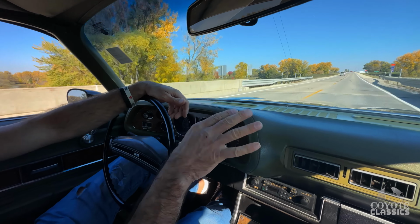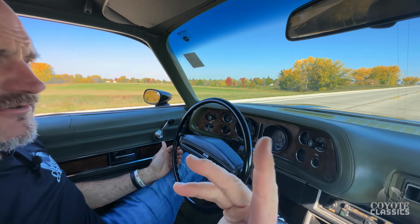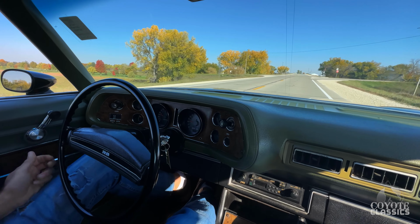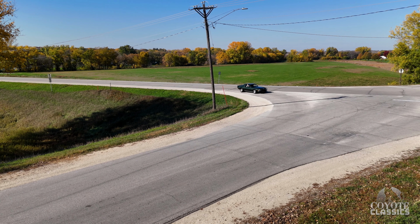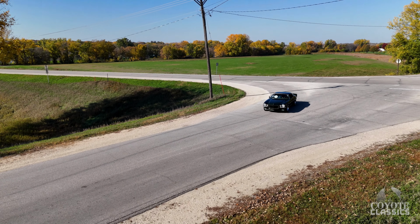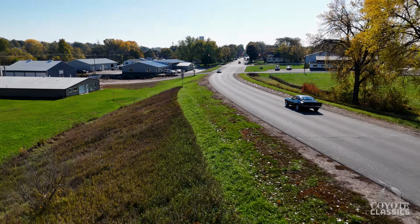Transmission shifts at 5,500. It had that little bit of hesitation when it was first cold right there, but it did not after that, once it warmed up. Heck no, man. This thing's fast. It is fast. Faster than I imagined. But good car. We're going to get her back and walk around it. Check it out.